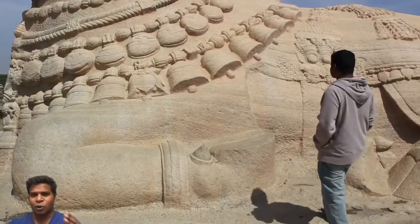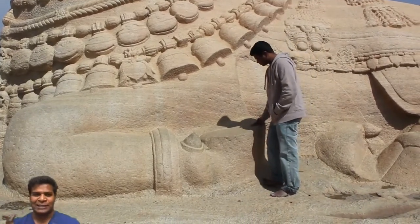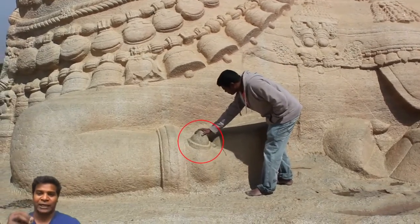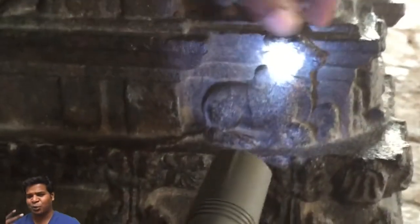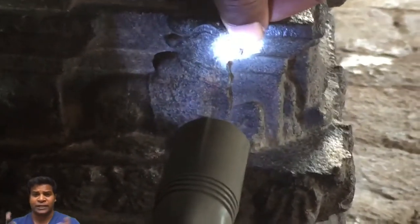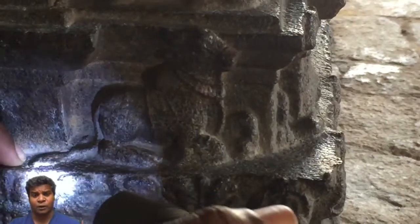The smallest carving of the bull is so small that you can place 10 of them inside the toenail or the dew claw of the largest bull. But this 2-inch bull is not really the smallest carving in the temple. Some of the carvings are even smaller.